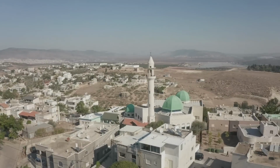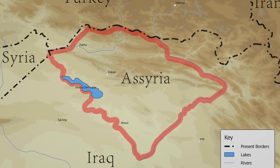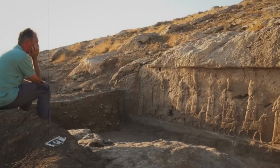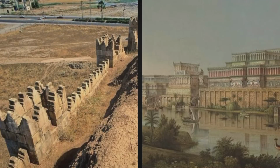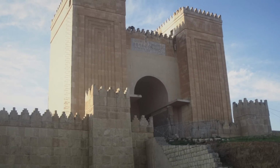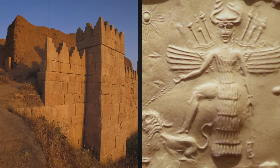Rock paintings 2,700 years old. On the site of ancient Nineveh, which was once the capital of the Assyrian Empire, archaeologists have discovered mysterious rock paintings. Nineveh was surrounded by a strong 12-kilometer wall, in which there were 15 gates. The most interesting thing is that each gate had its own name.